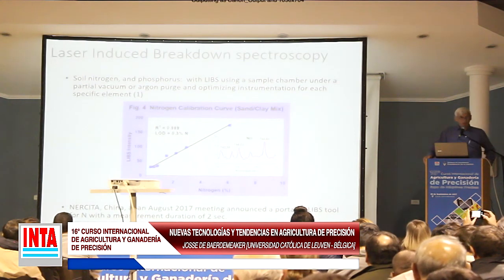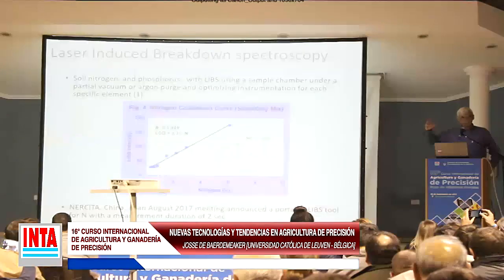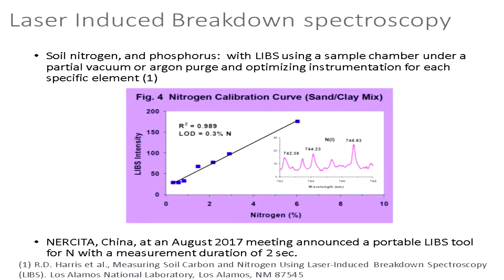Electrochemical. But we have been lacking a little bit the on-the-go soil nitrogen content sensing. We have a lot of analysis that have to be done offline in the laboratory or maybe near line in the field.